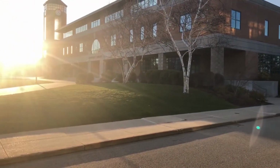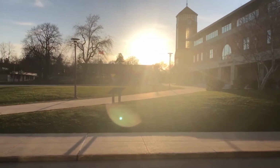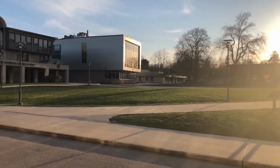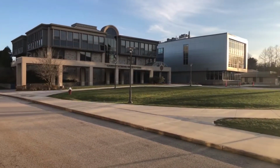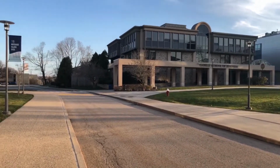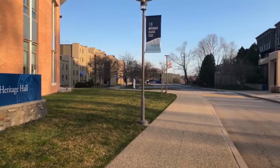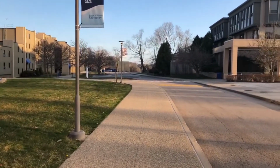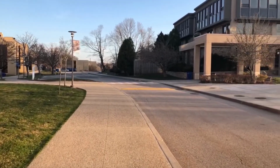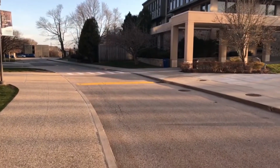And this is our library. And we'll drop in there in just a second. For now, we're going to walk down to what is the south tip of campus. Straight ahead on the left-hand side and further down beyond the School of Business are residence halls, so you won't be spending much time there as a graduate student, as all of our grad students live off campus.